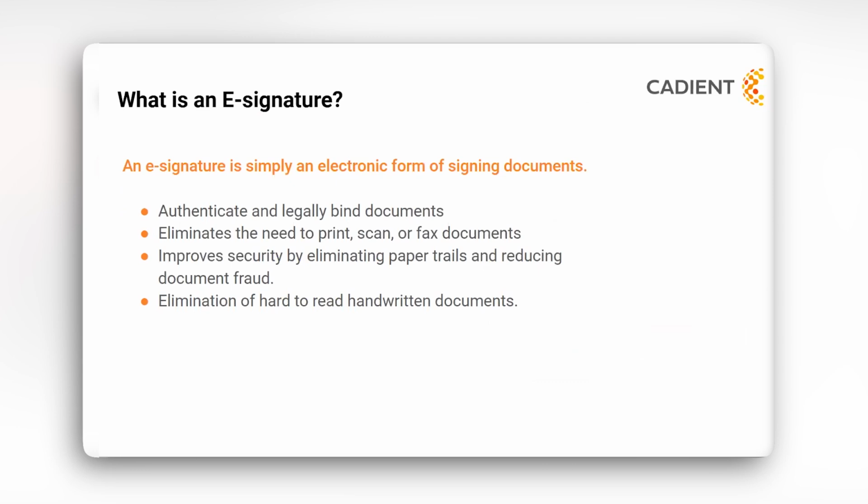So, what is an e-signature? An e-signature is simply an electronic form of signing documents. It can be used to authenticate and legally bind documents that would otherwise require a handwritten signature. This eliminates the need to print, scan, or fax offer letters and other documents. Instead, they can be signed electronically with just a few clicks. Not only does this save time and money, but it also improves security by eliminating paper trails and reducing document fraud, and the elimination of hard to read handwritten documents.